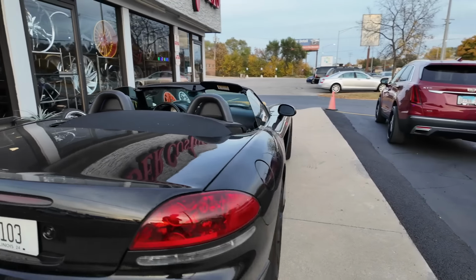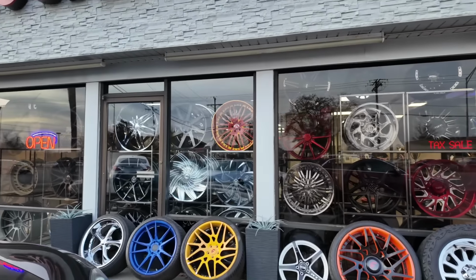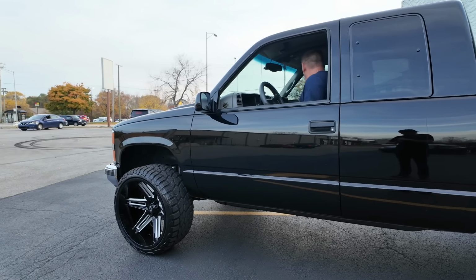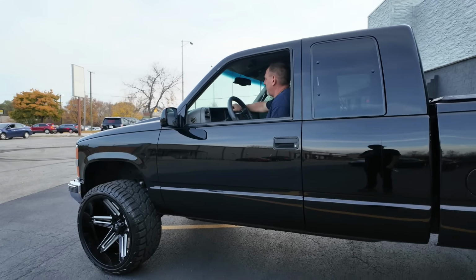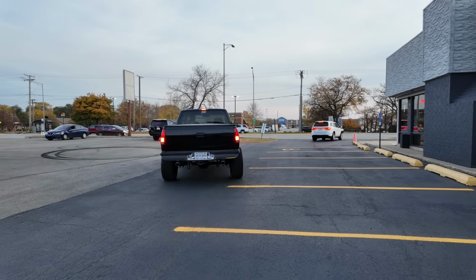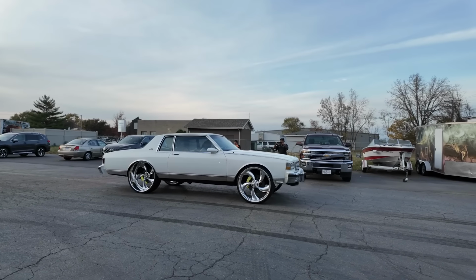Can't wait to see what L's gonna do with this bad boy. I know he's gonna put a big wide wheel in the back. So y'all stay tuned for that. If y'all looking for some wheels, L got a lot of wheels in stock too, guys. Look at that. Wheels. Yeah, you don't see on this clean. CJ done cast out.